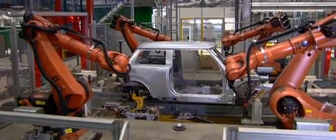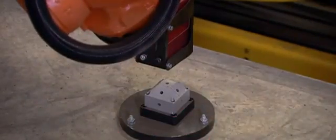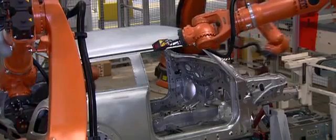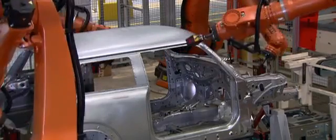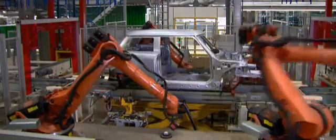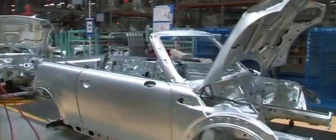Quality assurance in the body shop is ensured by integrated perceptron laser measuring stations and inline measuring robots working to an accuracy of 0.05 millimeters. This is half the diameter of a human hair and an accuracy that guarantees absolutely precise measurements on each individual body.